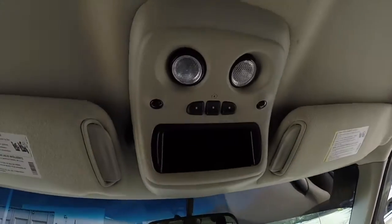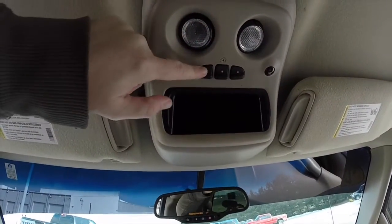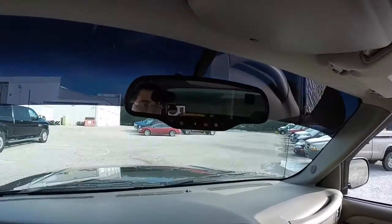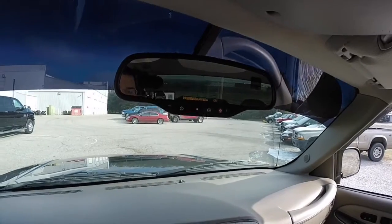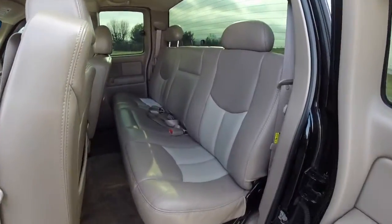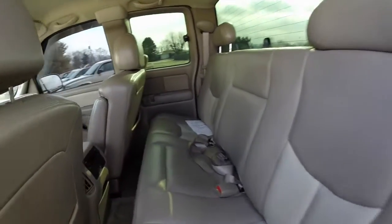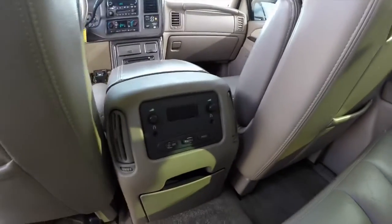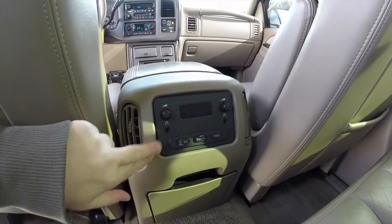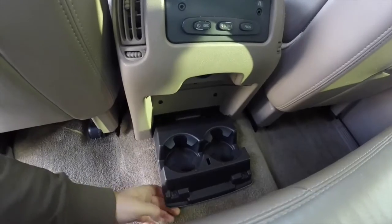And looking overhead, have individual adjustable and swivelable map lights, HomeLink universal garage door opener. You also have storage, automatic dimming rearview mirror with OnStar. All right, taking a look at the rear seat, the 60/40 seat, 3 across, adjustable head restraints on the outboard seating. Rear seat passengers also have their own positional air vents and their own audio controls with individual headphone jacks and fold down cup holders.